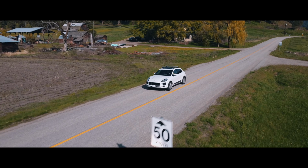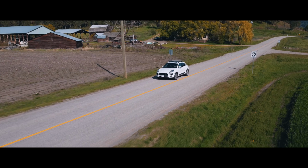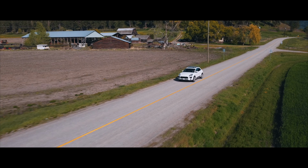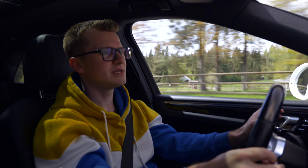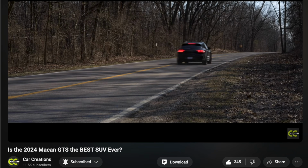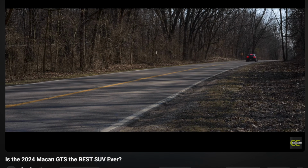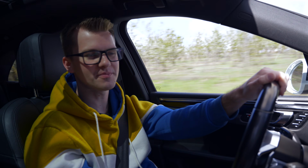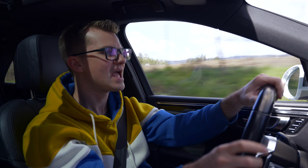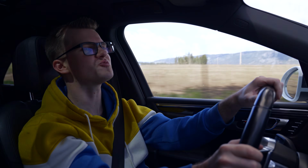And it's genuinely fun, whether you're just doing a weekly commute or carving up a back road on a Sunday afternoon drive. However, if you're after a little bit more performance, check out the Macan GTS or even the Turbo for a lot more performance with those models. We reviewed the Macan GTS in the past. I'll include a pop-out link to that video right here, and that car was crazy fun.